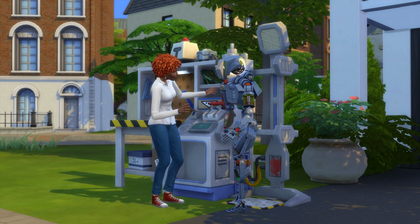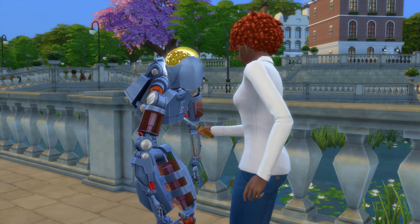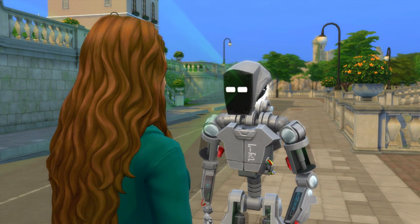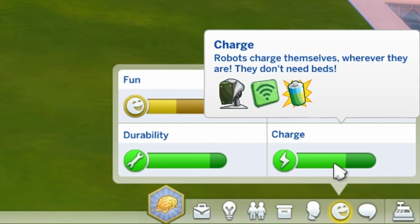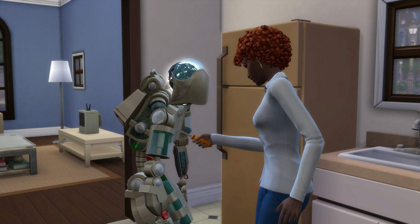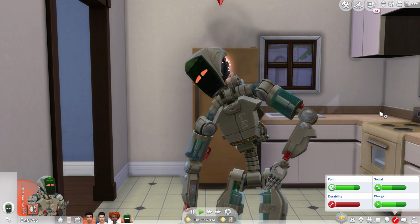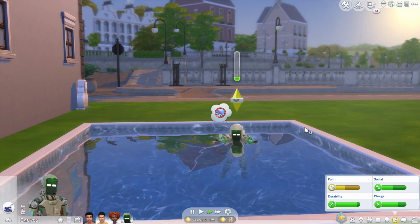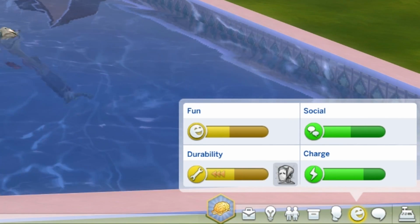Servos themselves are actually somewhat complex and have several features hidden up their sleeves, but since it's a lot, I'm not gonna explain them all here. So anyway, servos have 4 needs: fun, social, durability, and charge. The durability need is very important and servos need to be tuned up from time to time to increase it again. If they don't get tuned up, it will slowly go down, and if it's empty, they will break down. Besides that, when they get in contact with water, such as from swimming or taking a bath, their durability need will go down extremely fast, so be careful with that.